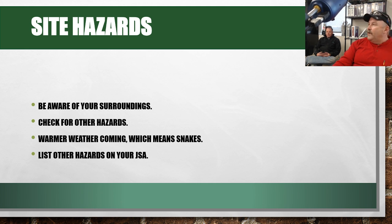Site hazards. Be aware of your surroundings when you're out there. Take note of what's going on when you're entering and leaving. Look for other hazards out there. They're moving more rigs in. You've got more trenches, new deadmen, all that kind of stuff. Look for this stuff while you're out there. Write them on that JSA so we can add them.